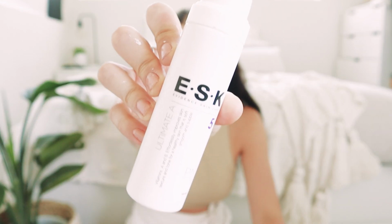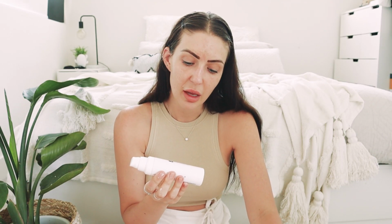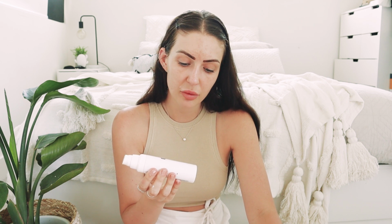The next step is a vitamin A serum. So again, from ESK, I use this Ultimate A, which is vitamins A and B, and it says it will effortlessly improve skin texture and tone for healthy skin that is soft, smooth, and supple. So the combination of those three at night is really hydrating and just leaves my skin feeling so glowy for the next day.